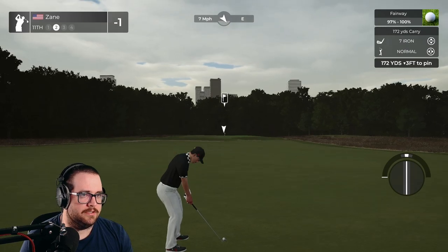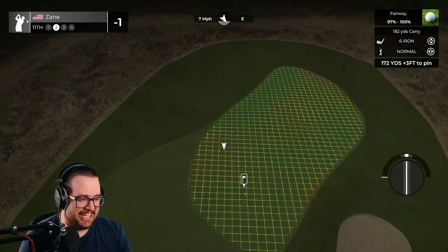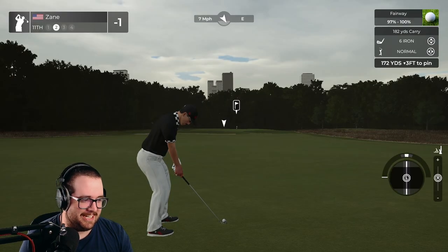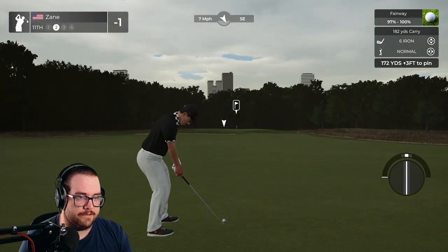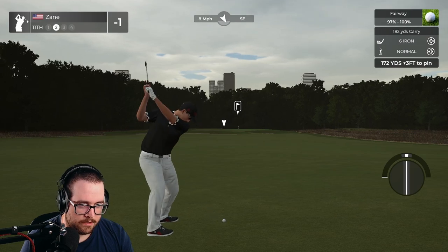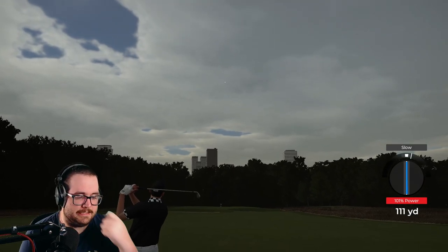Nice. I feel like we've been shooting into the wind every shot. I know we haven't, but that's kind of what it feels like. This is a very tough pin with fast greens. God dang it.